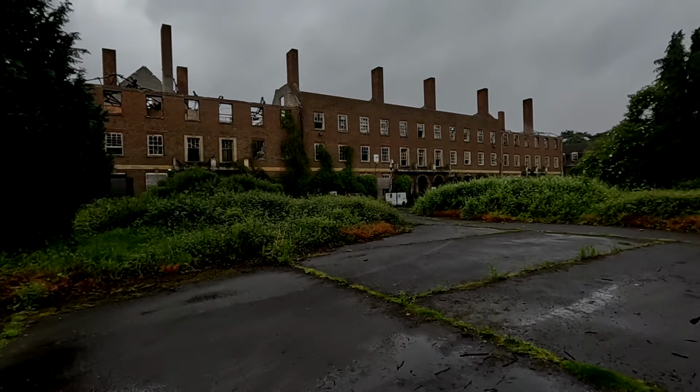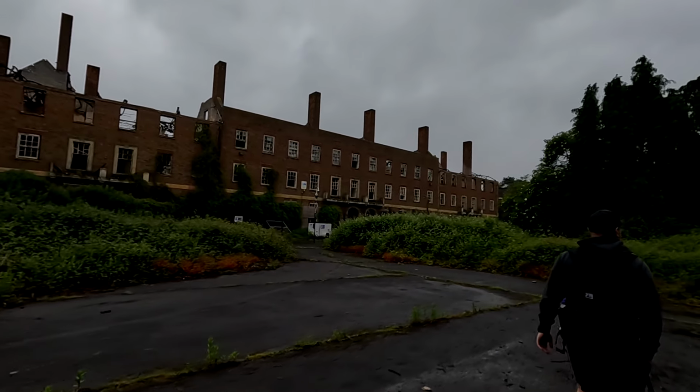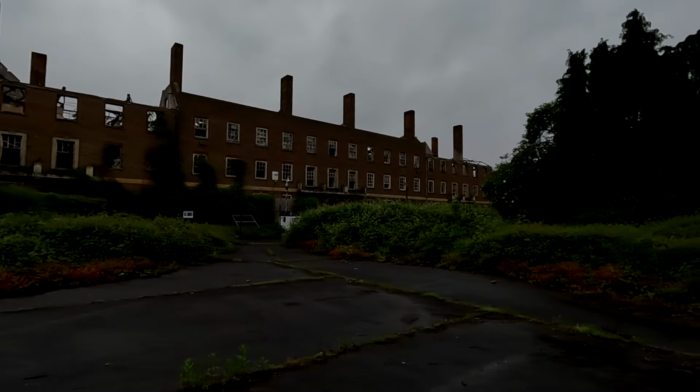Back out of the building now. I did put my camera on charge, it doesn't seem to have charged up at all. So yeah, we're back at the front. There's that big camera facing us. Fantastic looking building. I'm gonna grab a couple of thumbnails.